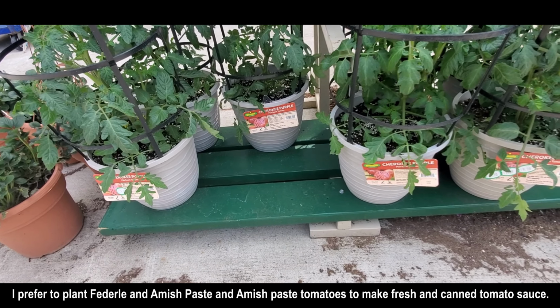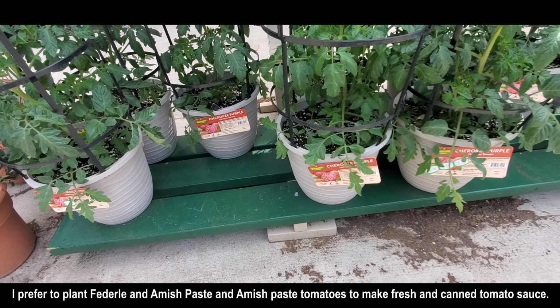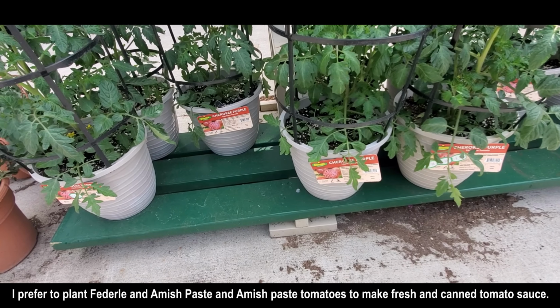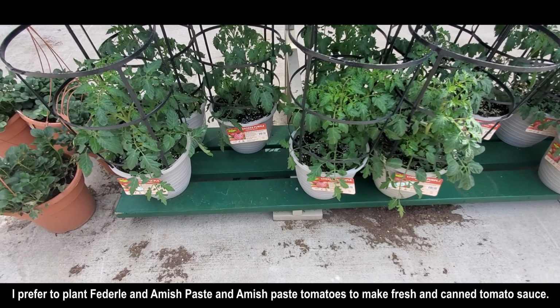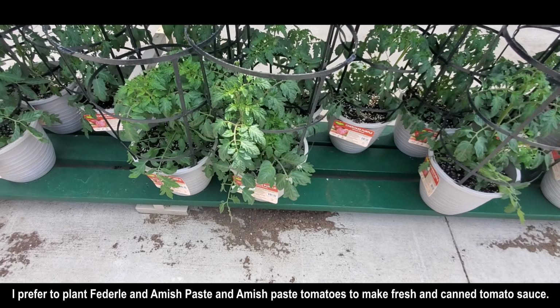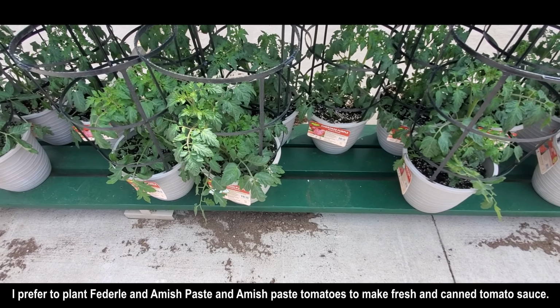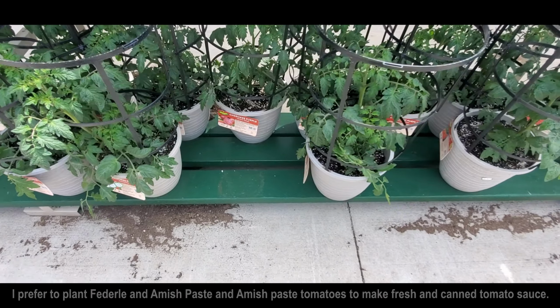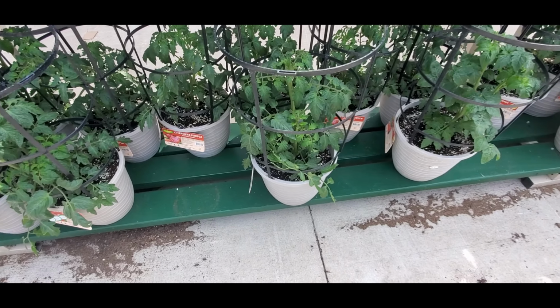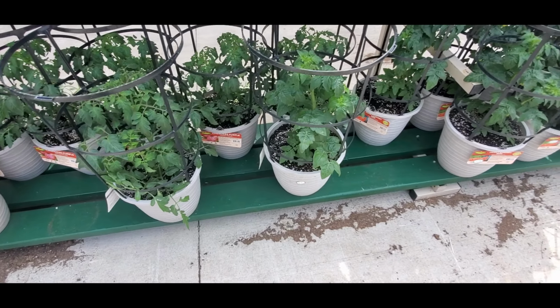Because like I said, you're going to get a lot of tomatoes. I'm going to get the smaller ones and just let them grow out. I am also going to plant my own tomatoes. There are specific ones that I like to use to make my tomato sauce. So I am going to plant my own plum tomatoes. Each year I plant them to make sure I get exactly the number that I need to make my sauce.